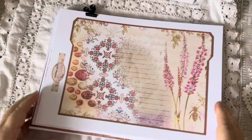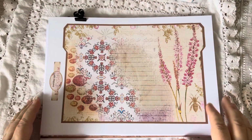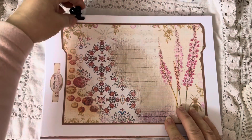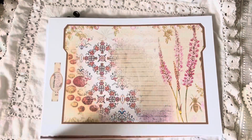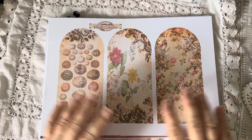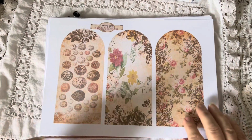Right, now these are freebies out of the kit. These are the spring freebies from Nathalie's kit, from the group. You've got a lovely file folder, and these, I love these tags, especially this one. I think, you know, the way the eggs are on it, it's just beautiful.